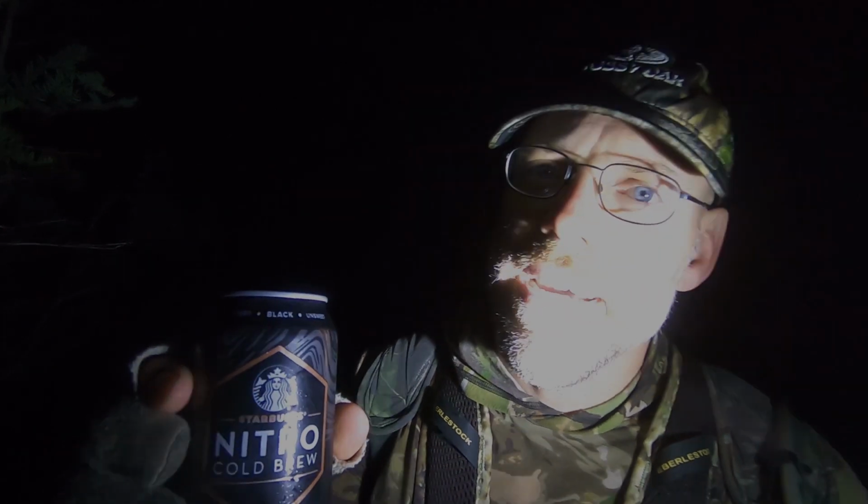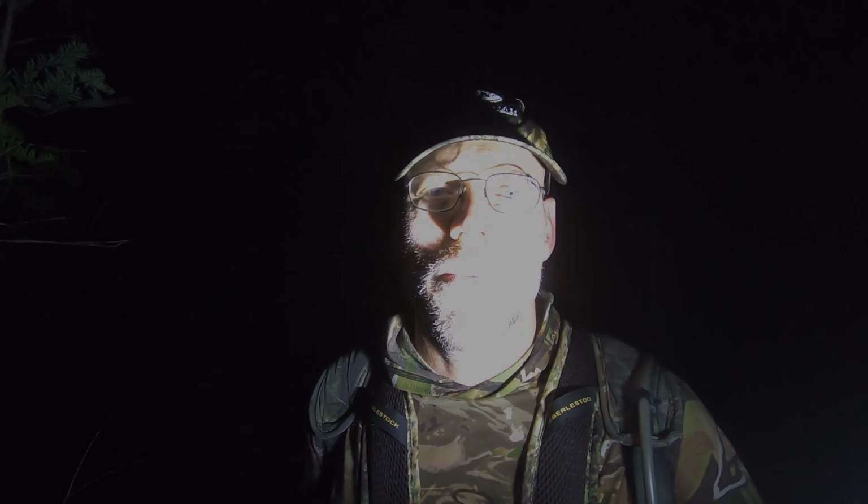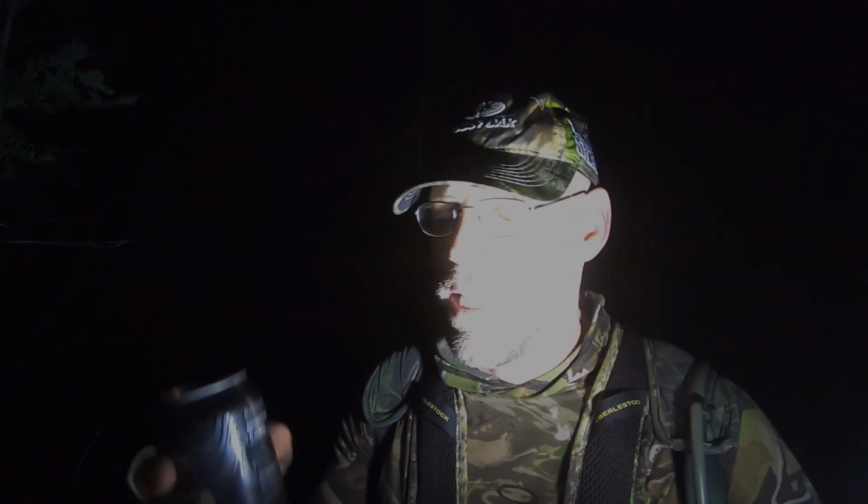This one's cold. It came out of the cooler this morning, and it's not really any better than a lukewarm one, so maybe if you poured it in a glass per the instructions, it would be better. So that's where we stand.